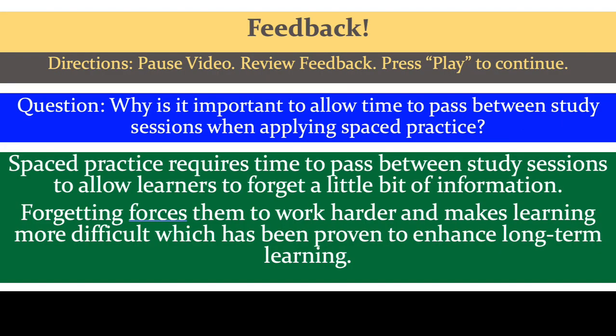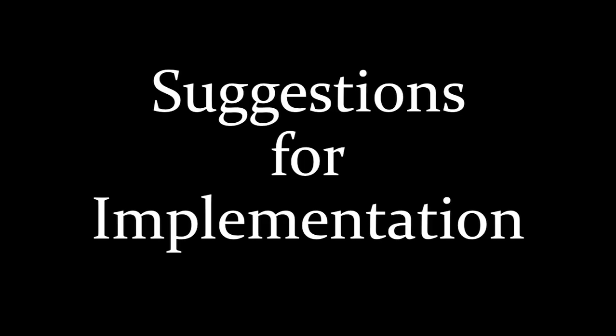The answer is that spaced practice requires time to pass between study sessions to allow learners to forget a little bit of information. Forgetting forces students to work harder and makes learning more difficult, which has been proven to enhance long-term learning.